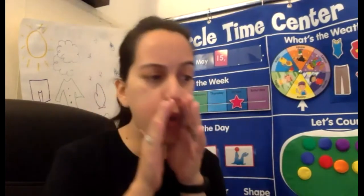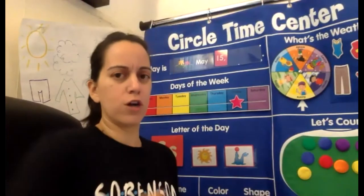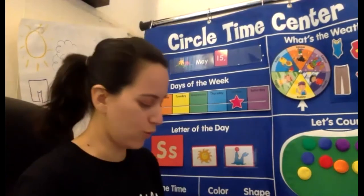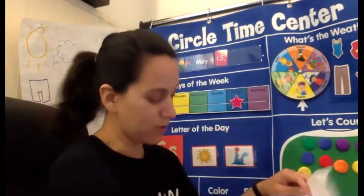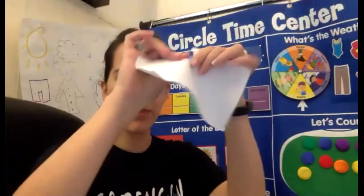This one is called Huff and Puff. Can you blow really hard? Can you puff? This one is going to test how strong your lungs are. How much can you breathe? So we'll need a ball, but we can also make balls. You can take paper, and you can either cut the paper with scissors, or you can rip it with your hands. You can practice ripping, and then you're gonna crumple it up to make a ball.